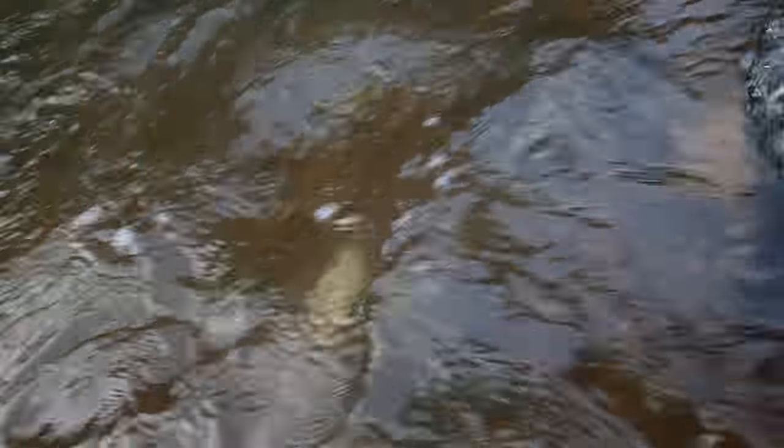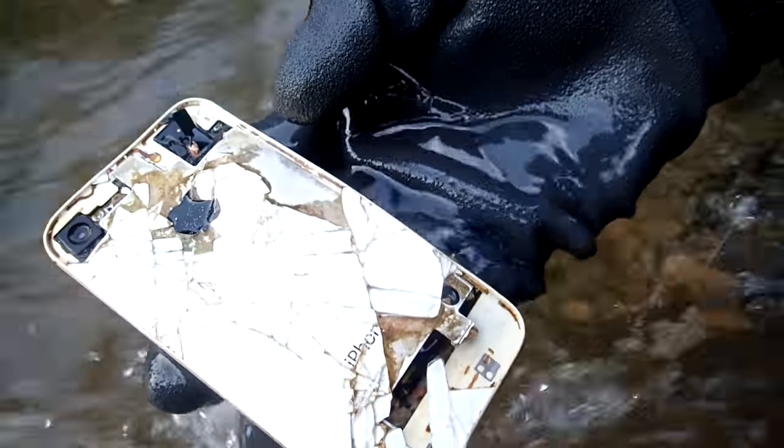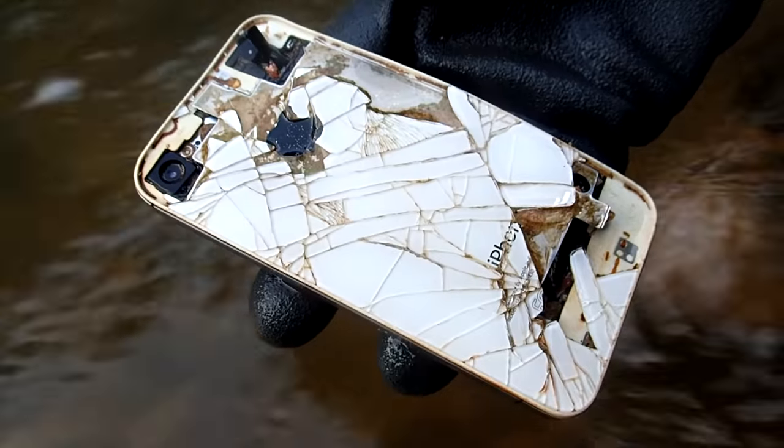Just found another phone. Fourth one of the day. This one, an eyeball. Right on top. Glaring through. A white glare. You can see it very well. Looks like an iPhone. I don't think it's been there long. This one has had a really terrible life.